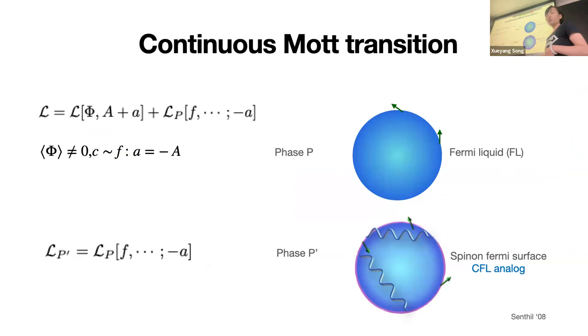So to contemplate the possible proximate phases, again we return to this prominent work, where they describe the transition from a spinon Fermi surface to a Fermi liquid. As you remember, the spinon Fermi surface is given by the spinon filling a Fermi sea and also coupled to the gauge field. So it's in some sense an analog of the composite Fermi liquid, which is also described by the spinon Fermi sea coupled with the gauge field.